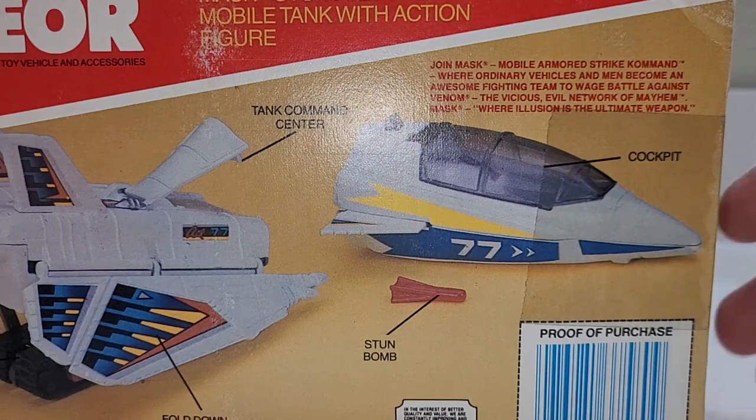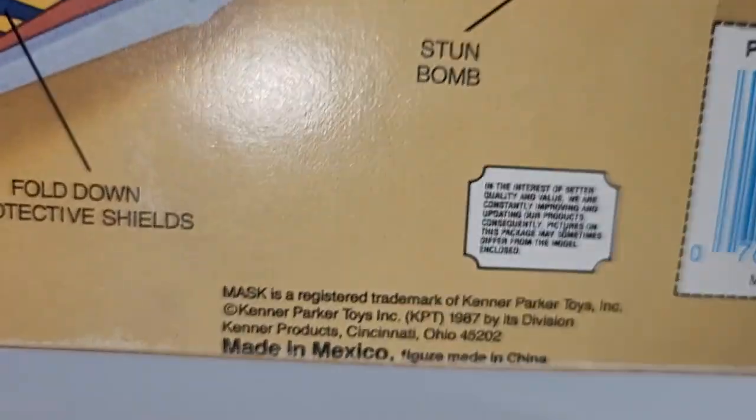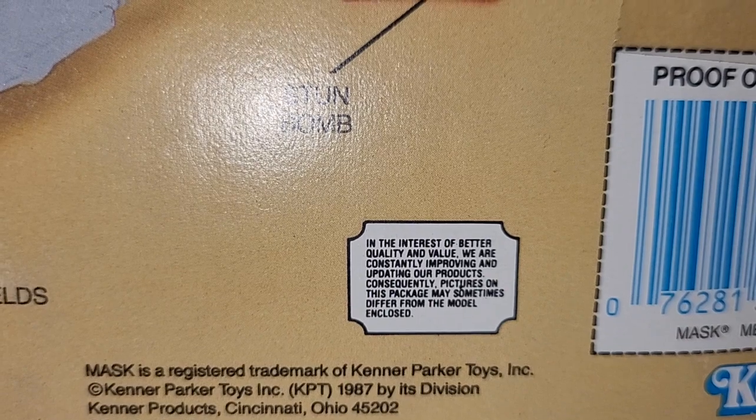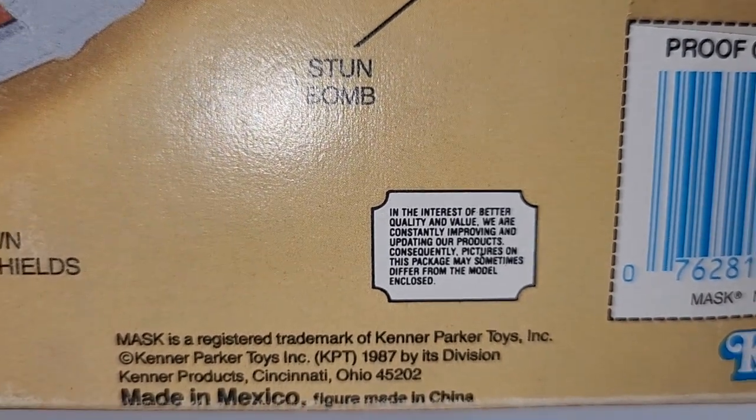And then it just shows you groups of purchase, a little tiny blurb there. In the interest of better quality and value, we are constantly improving and updating our products.